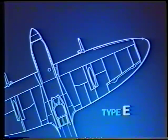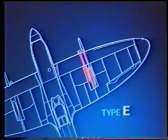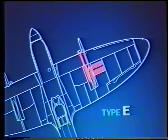The Mark 9 Spitfire was the first to be fitted with a new gun arrangement, known as the E-Wing. In the outer bay was fitted a 20mm Hispano, and beside it was a new heavier caliber 0.5-inch Browning machine gun. Both were belt-fed, and a total of about 740 rounds was carried.